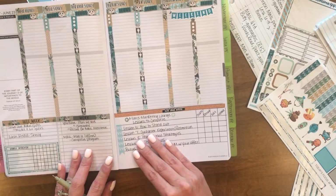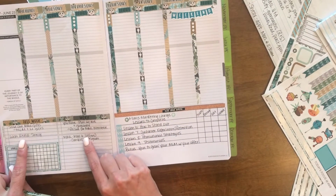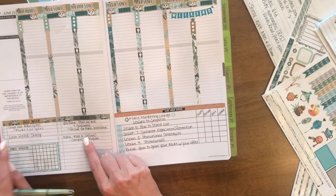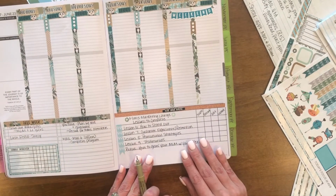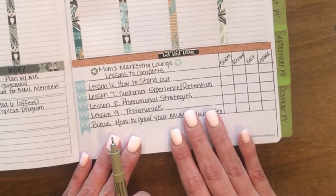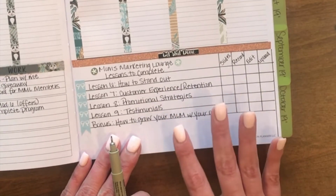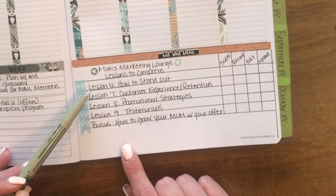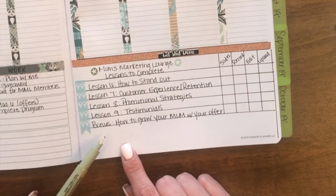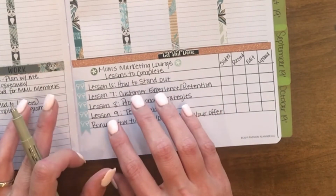So as you can see, I moved what was on the sheet over here, and I split it up. These are some personal things that I've got to do, and this is work related. And over here, these are the last few lessons to round out the Mom's Marketing Lounge program. I've broken it up into lesson 6, 7, 8, 9, and bonus. So the goal is to get it done this week.